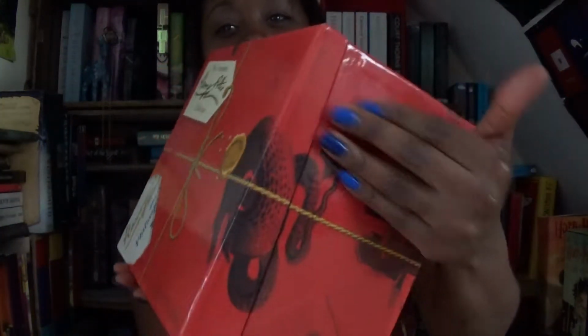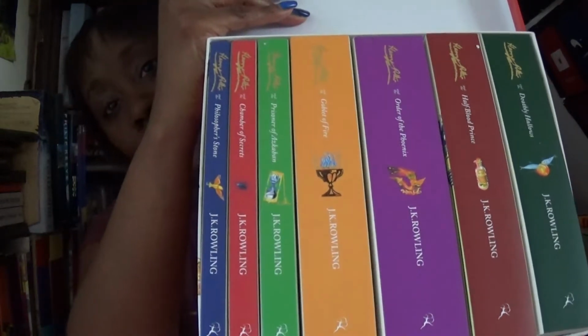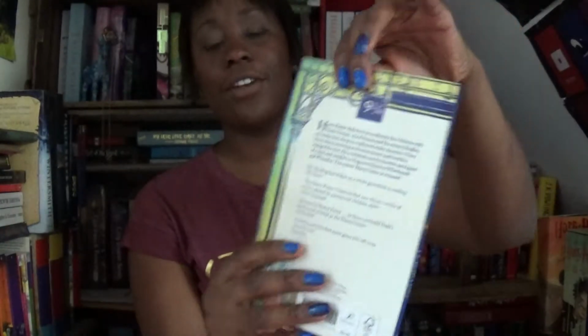Oh, look at that gorgeous box set. Look at that. This was a little treat to myself from myself. Let me show you inside. Aren't those gorgeous books? I am absolutely in love with these books. They're just as perfect as books go. Got Harry Potter and the Philosopher's Stone. I just love the covers of these books.